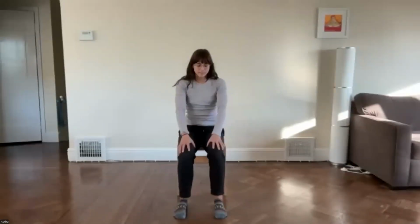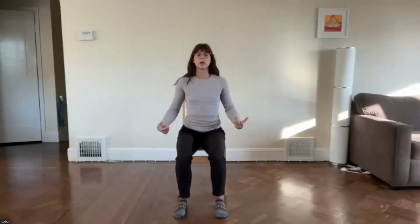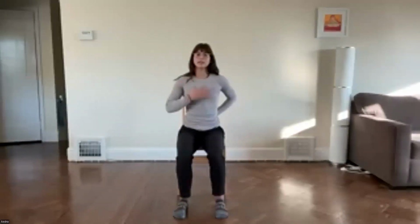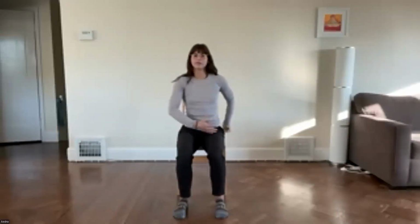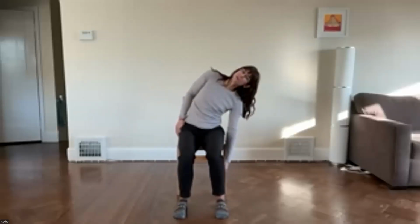Go ahead and make your way back to center. We'll let the arms dangle by your side and begin to side bend. Imagine you're in a narrow hallway with a wall in front of you and a wall behind you, and you don't want to touch either wall. So you'll side bend, only going so far as you can without adding any rotation or forward or back bending.